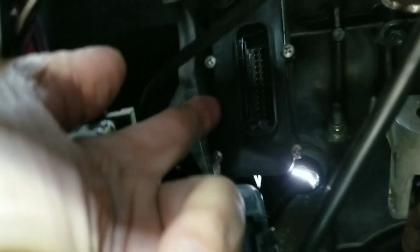Which of these things is not like the other? Which of these things? It's you! You're going down, bastard. Where my finger is.